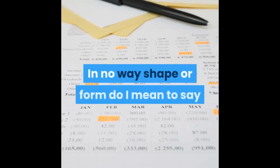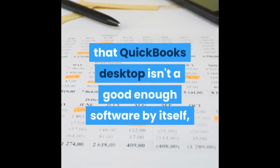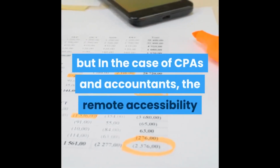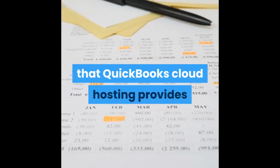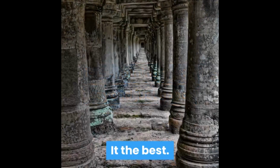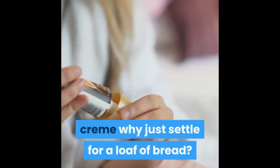In no way, shape, or form do I mean to say that QuickBooks Desktop isn't a good enough software by itself, but in the case of CPAs and accountants, the remote accessibility that QuickBooks Cloud Hosting provides is something that's beyond just good. It's the best. And when you can get the creme de la creme, why just settle for a loaf of bread?